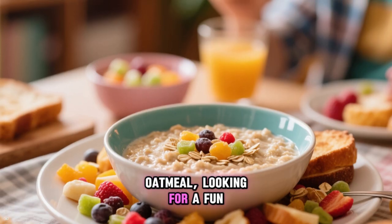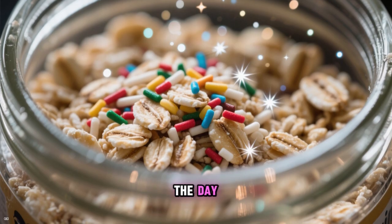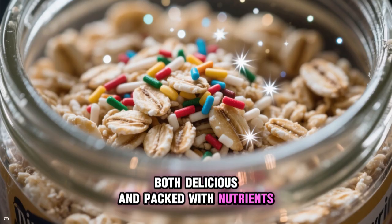Oatmeal. Looking for a fun way to make your oatmeal more exciting? Our sprinkle is here to save the day. Sprinkle it on top of your oatmeal and you've got a breakfast that's both delicious and packed with nutrients.